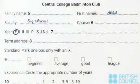You will now have 30 seconds to look at questions number 9 to 15. Anna Maria and Tom have persuaded Abdul to join the college badminton club. He is talking to the club secretary. As you listen, fill in the spaces 5 to 10 on the membership form. First, you have some time to look at the form.